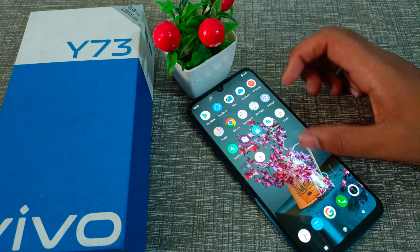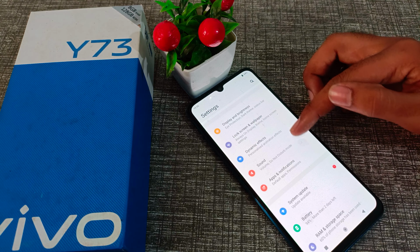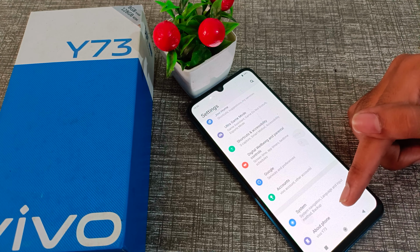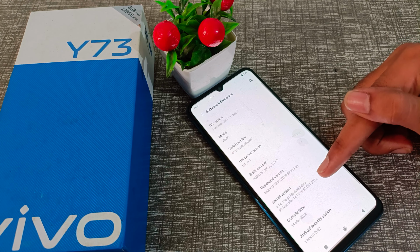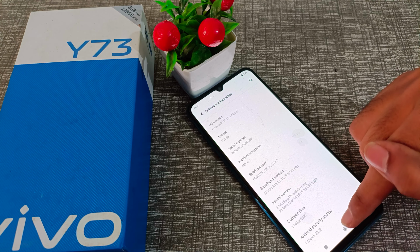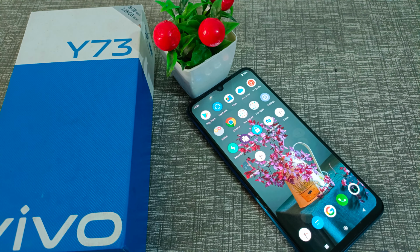Friends, first of all open your phone settings and scroll down. Click on About phone and click on Software information, and as you can see, the serial number in your Vivo phone is 963865290006F. I hope you have understood how to check the phone serial number in a Vivo phone.